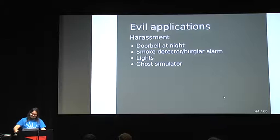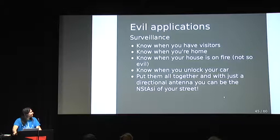Yeah. About surveillance. So in the worst case, when somebody's using wireless everything, you know when somebody's visiting them because they ring their doorbell. You know when they're at home because their lights are on. You know when their house is on fire. Now, this is not very evil. This is actually a good idea. Knowing when your neighbor's house is on fire is actually a very, very good idea. So this, I think, is the only legitimate application that I'm presenting in this whole talk.